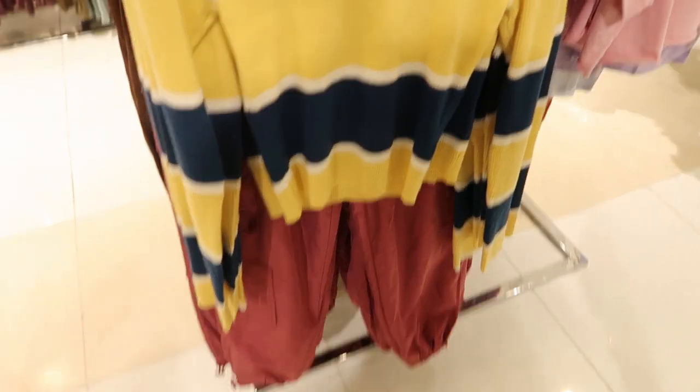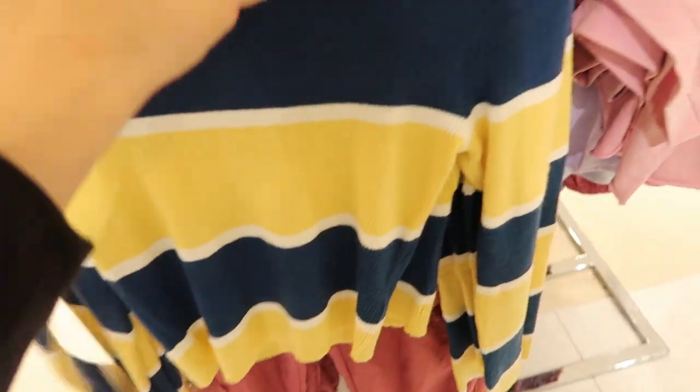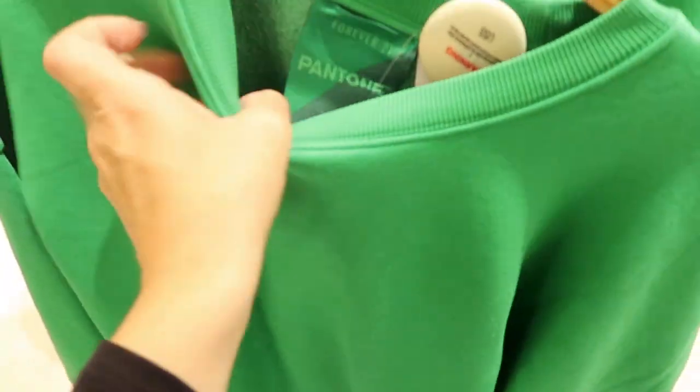New little striped rib sweater. So this has the crew neckline, a little shorter, really nice and fitted. That's what the wrist looks like. These are $19.99. What the back looks like. And also new are some like fleece sweatshirts.